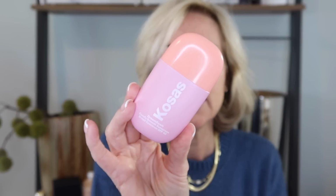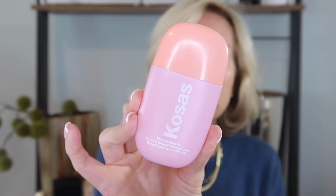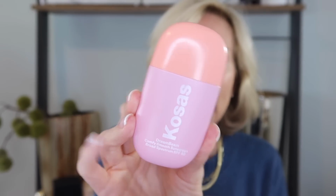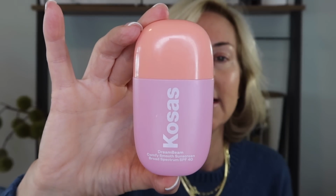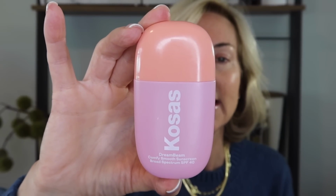Okay, we need to put some makeup on this face, and I have got a bunch of new goodies that I can't wait to share with you. But we're going to start out by using the Kosas. This is the Dream Beam, and this is the Comfy Smooth Sunscreen, and this one has an SPF of 40. This is a mineral SPF with peptides, ceramides, hyaluronic acid, and allantoin. So I was super excited to try this SPF.